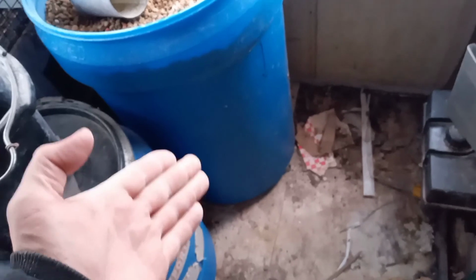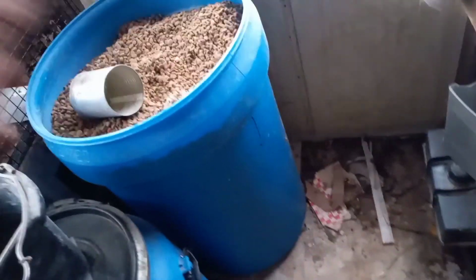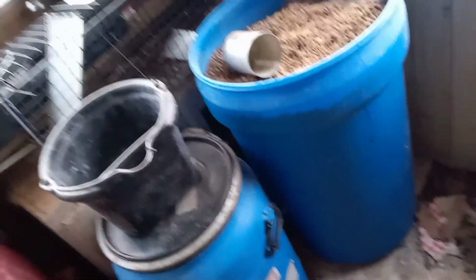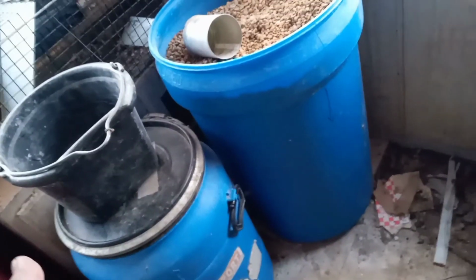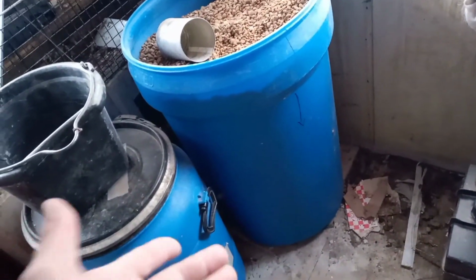So I got that extra one. So what I did was I dumped the old stuff that was in the bottom in there. And then I put the new stuff in here on the bottom. Put the diatomaceous earth over it and then dump the old stuff on top. And this will last them at least a month. And then the old stuff already had diatomaceous earth in it. So I didn't have to add any extra. I just added new diatomaceous earth blend to the new cat food.